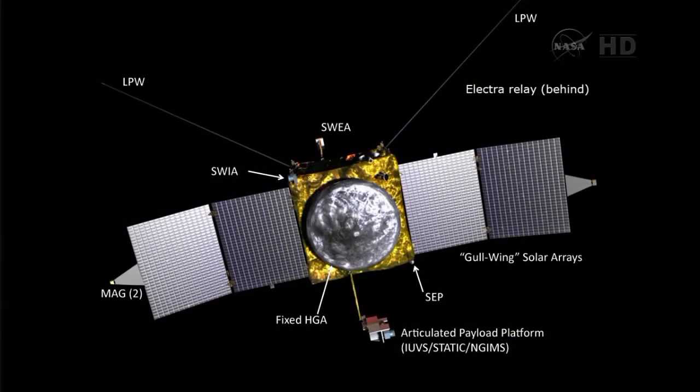And here's the spacecraft showing all the instruments. We have 2 different suites of instruments. Some of the instruments are on the articulated payload platform, and they sample the atmosphere as we orbit the planet. And then we have a large number of instruments that are pointed in the same direction as the sun on the top panel where our solar arrays are. That's so that we can measure the solar energy as we take measurements of the composition of the atmosphere and correlate those 2 measurements throughout the mission.